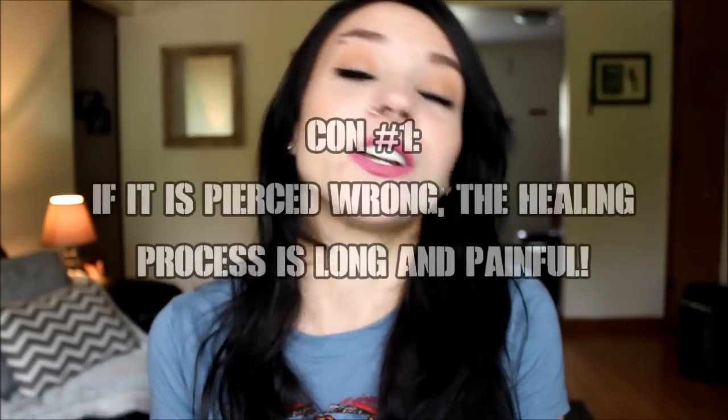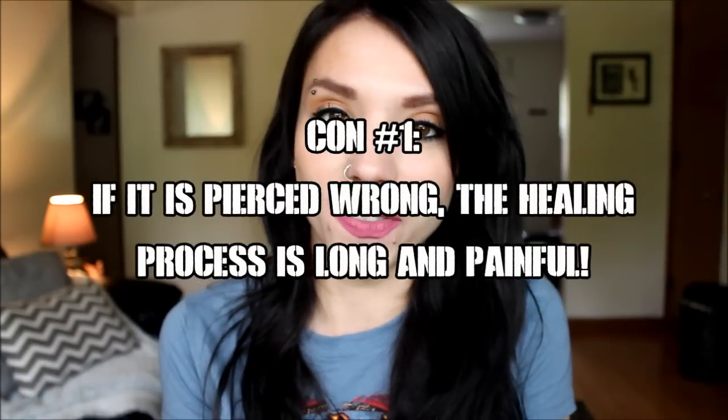The first one is, if it is pierced wrong, it can be very painful and the healing process can be extremely annoying and very painful. I got my septum pierced really low down in this bottom cartilage. You can see where it was pierced. Not in my sweet spot at all.